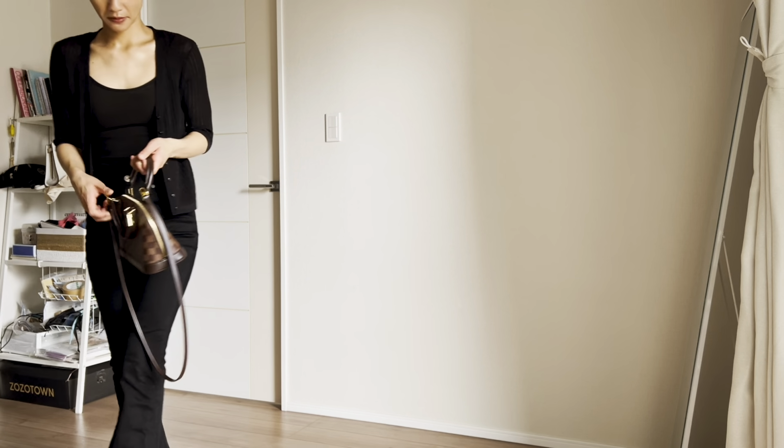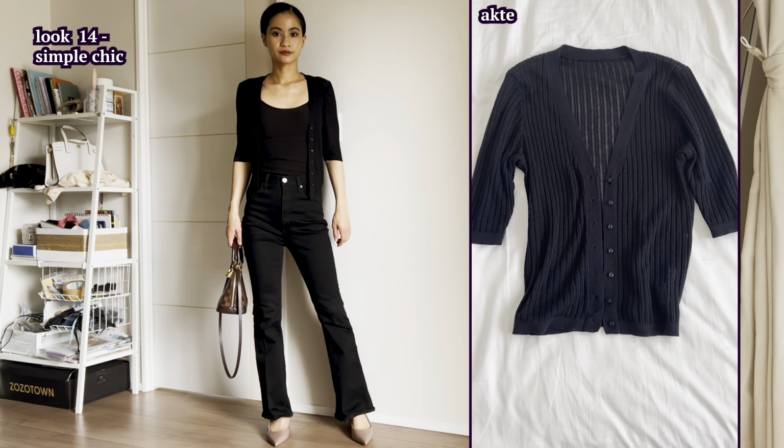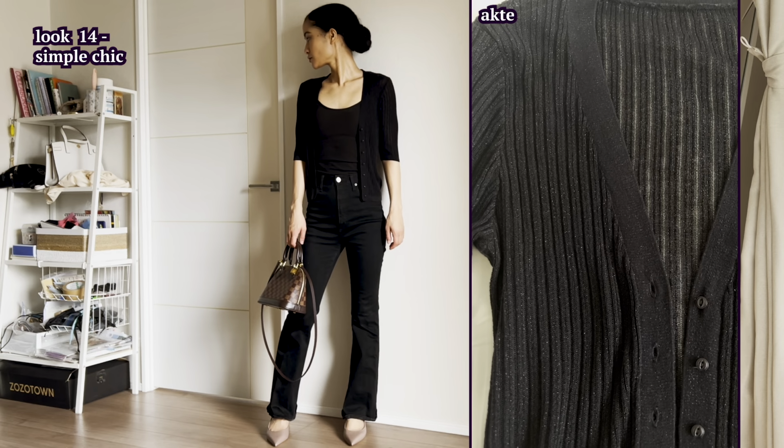So along with high neck tops, I've been loving cardigans. This one is from Acte and it's mostly cotton and actually has some sparkles in it.